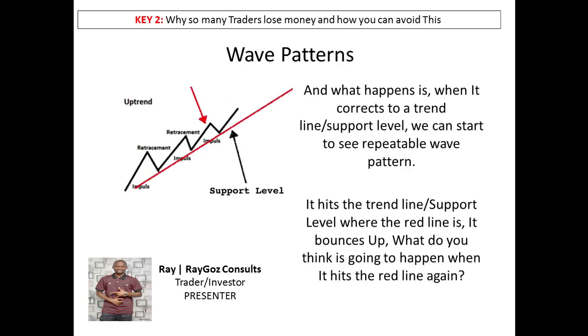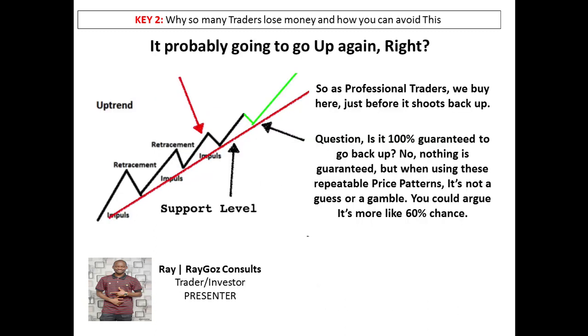Now, what happens is this. When it corrects to a trend line, which is called the support level, we can start to see a repeatable wave pattern. Okay? Now it hits the trend line. That is where the red line is. It bounces up. What do you think is going to happen when it hits the red line again? It's probably going to go up again, right? Fantastic. So as a professional trader, we buy here just before it shoots back up.